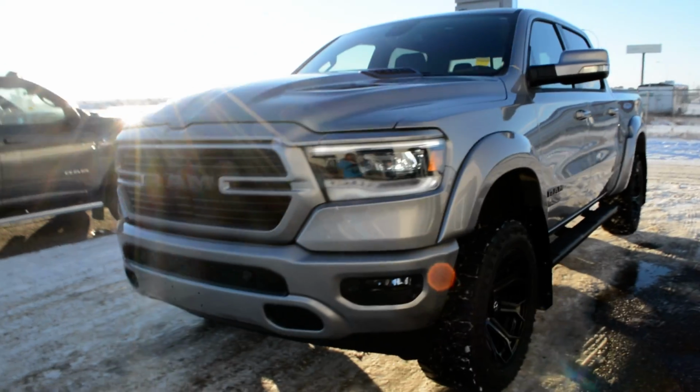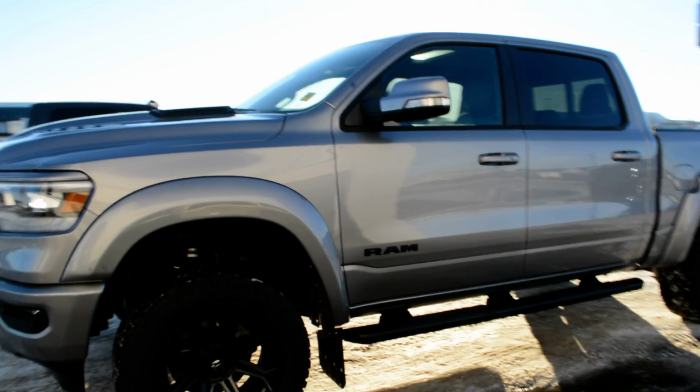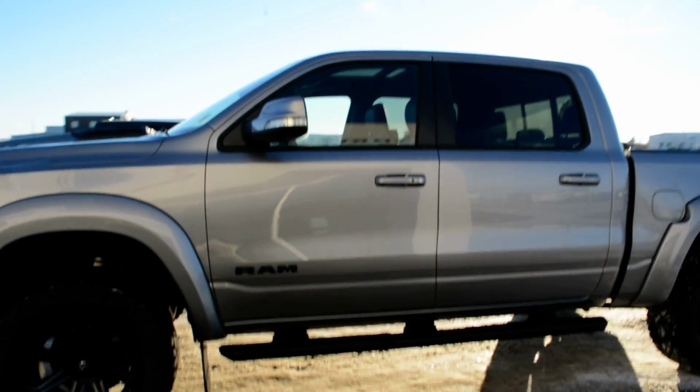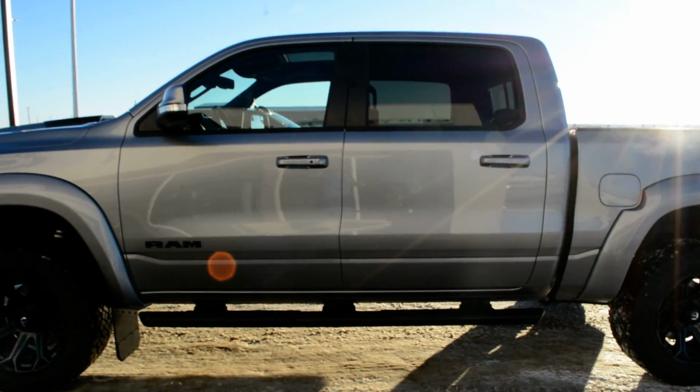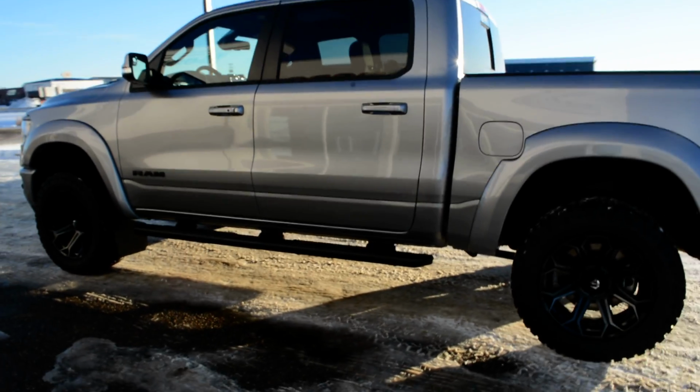Just here to show you this 2020 Ram 1500 that we have here on the lot. Just going to take a quick walk around the unit today, just show you some of the features that this truck has to offer. Now this specific Ram 1500 has been accessorized by our parts and service teams.